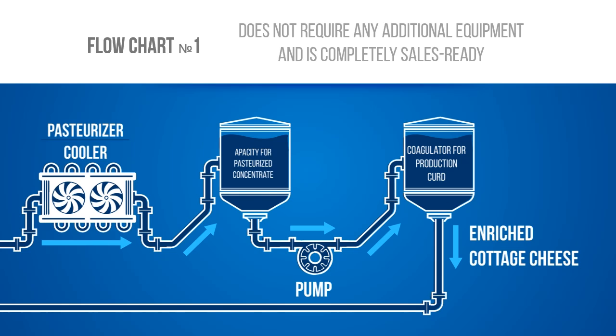At the end, the concentrate is pumped directly to the coagulator where the key point of our project happens, i.e., enrichment of cottage cheese with whey proteins and moisture fixation. To say in other words, the key business moment, increase of cottage cheese volume. If the secondary pasteurization of the concentrate is necessary, the whey can be pumped through the pasteurizer before feeding into the coagulator.